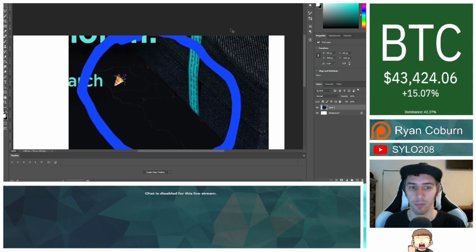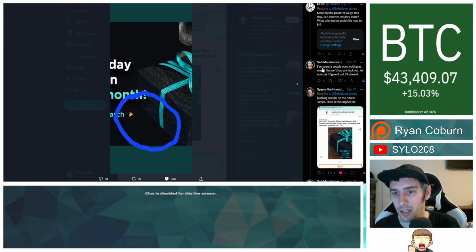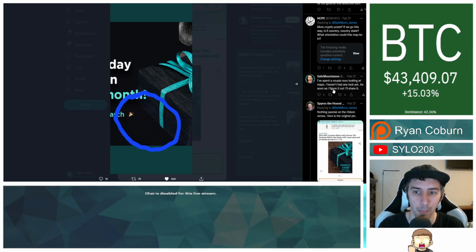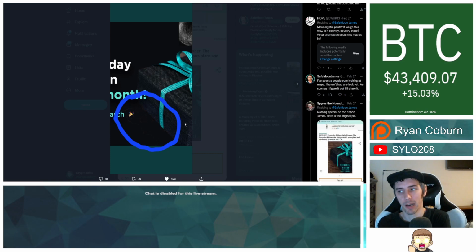People have been trying to look for it. Some people just assumed it was Africa because of what was initially said by the guy that made the post. But even he said, I've spent a couple hours looking at maps. I haven't had any luck yet. As soon as I figure it out, I'll share it. So people are struggling trying to figure this one out.